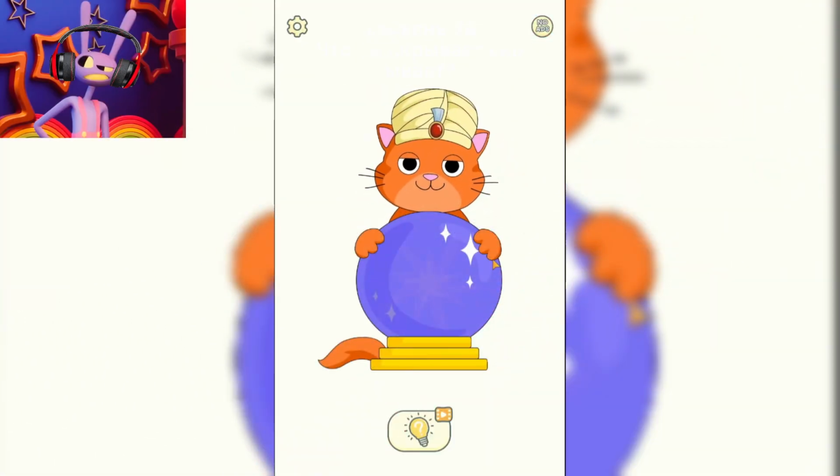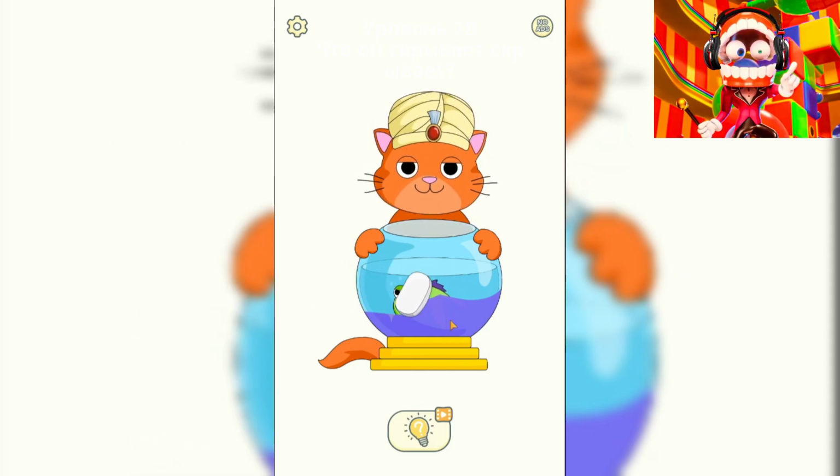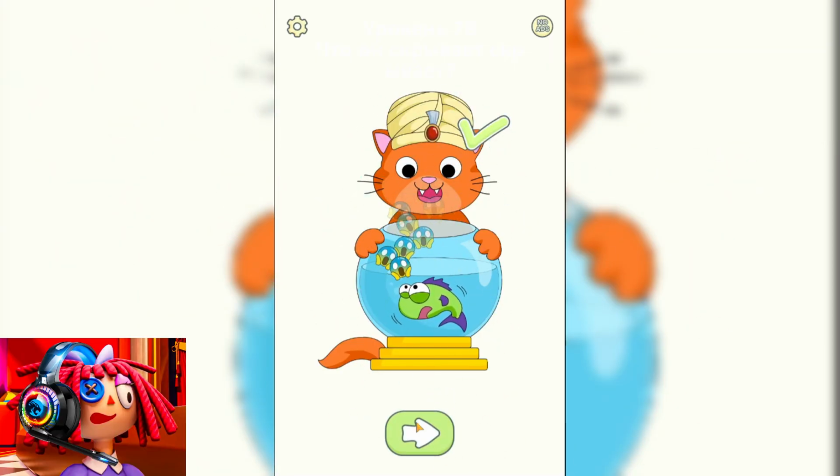Hello, everyone, friends. Today we will again play a game in which we need to delete unnecessary parts. Look, in fact, this cat is not a magician. He just disguised his round aquarium with fish. It looks like this fish is very scared.